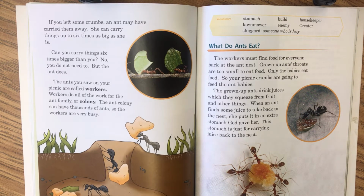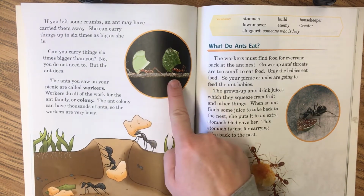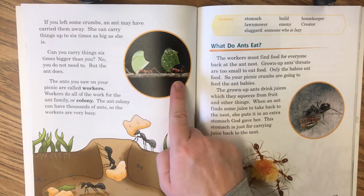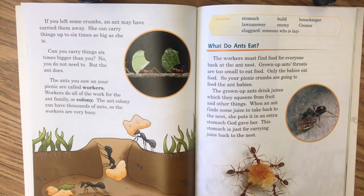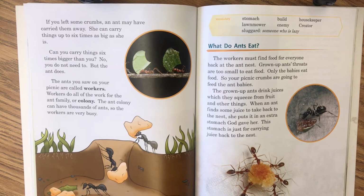The ants you saw on your picnic are called workers. Everyone say workers. Workers do all the work for the ant family or colony. Say colony. The ant colony can have thousands of ants, so the workers are very busy. So here they are carrying some leaf cuttings. And then we've got a little picture down at the bottom here showing ants taking their food down in to help their colony.